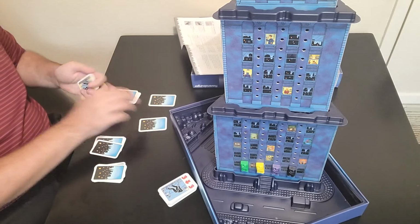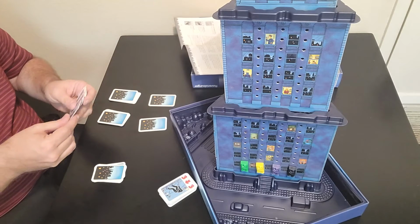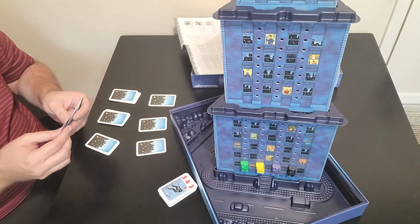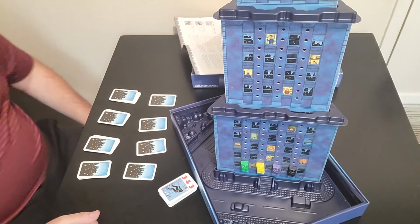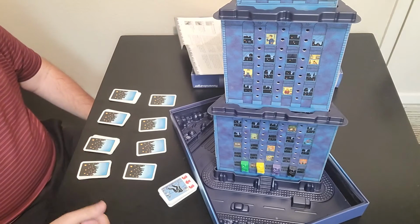Yellow's going to choose theirs. And then purple's going to say, well, let's see, I want to do this. And then green's going to look at theirs and say, okay, I want to do this. Okay. So now all 4 players have put their cards face down in front of them. Now each player will simultaneously turn over their card.